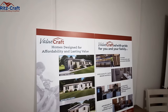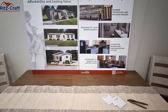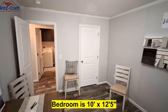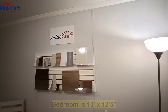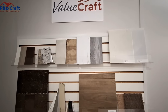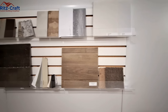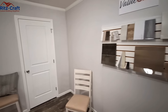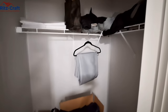Here's some of the options you have with your Value Craft line. So then these are part of Ritz Craft. Some more options for your flooring and your tiling and things like that. Different colors of roof shingles you can get. Then you have the large walk-in closet.